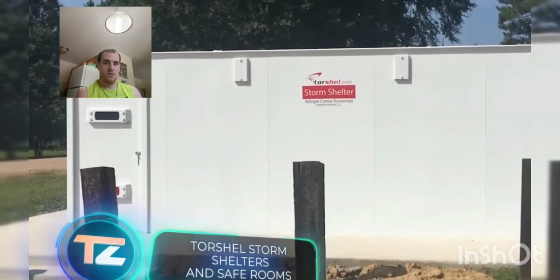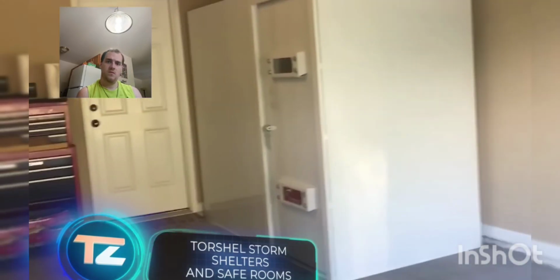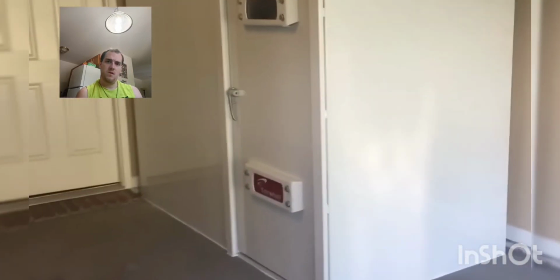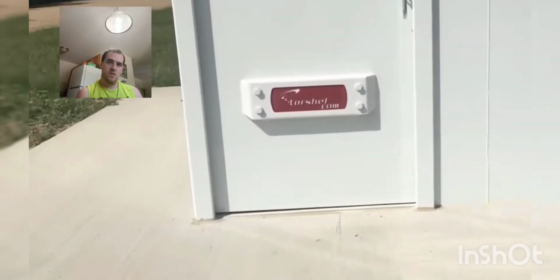Torshall specializes in hurricane shelters. They offer compact options that fit neatly into a room in a private home, as well as huge ones that call for their own concrete base. One of the company's largest models can hold 416 people and includes 4 restrooms.